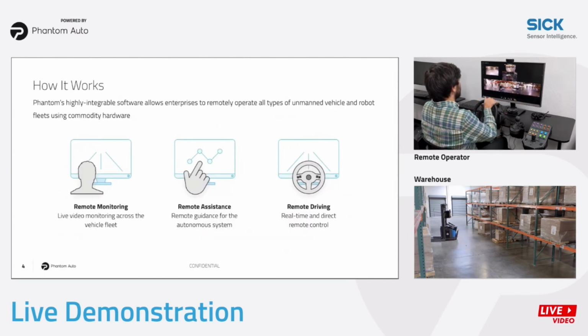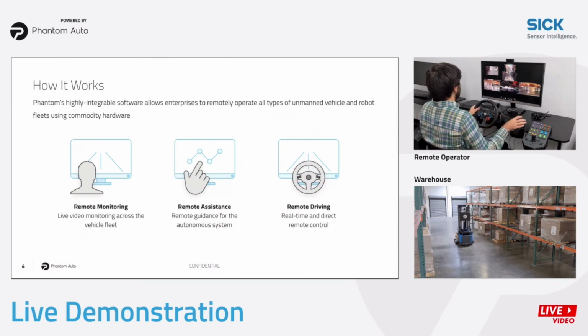Now, what do these terms mean? Remote monitoring, remote assistance, and remote driving. I'll use an example here of an autonomous forklift or an AMR. Our customers come to us because they want to deploy in live warehouse environments. They oftentimes come to us kind of stuck in a pilot zone in more of a controlled environment, and they want to go into that live warehouse where you find other vehicles, you find other humans, there's stuff on the ground. It's a pretty dynamic environment, which can sometimes be tricky for any type of vehicle moving autonomously.